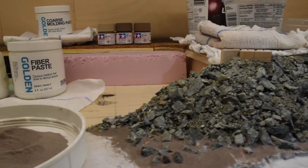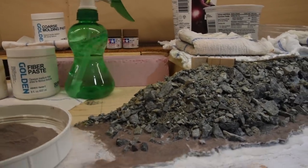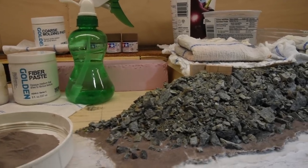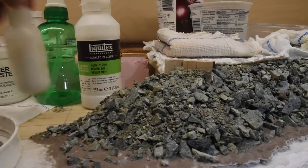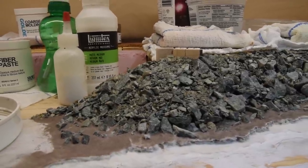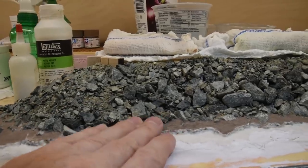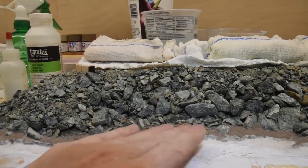And then I tamped it down. Then I basically took the spray bottle and misted it down, and then I soaked it with my dropper bottle with matte medium. Got it really wet, and a little bit of it flooded along here and I just mopped up. But man, this morning, it's just so nice.